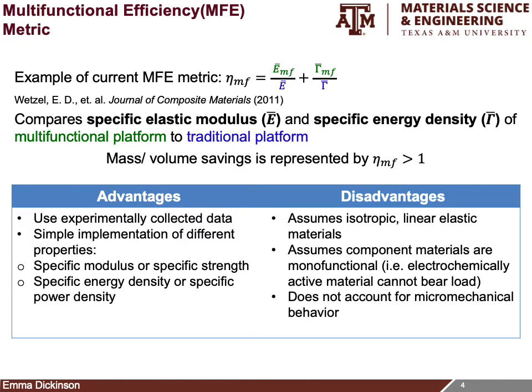A previous MFE metric I studied was from the Wetzel 2011 paper, which presents an MFE based on comparing the specific modulus and energy density of a multifunctional platform, such as structural supercapacitors, to traditional platforms which consist of monofunctional structural and energy benchmark materials. So multifunctional supercapacitor electrodes meet the mass savings criteria by having a total MFE greater than 1. While the Wetzel MFE has the advantage of simply using experimentally collected data to determine multifunctional efficiency, we want to address some of the disadvantages of this metric.